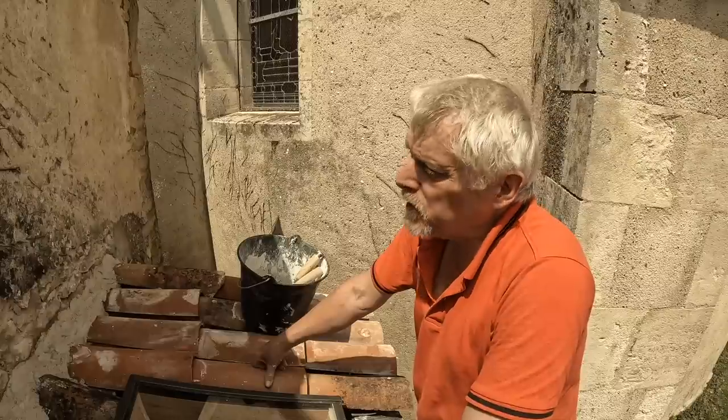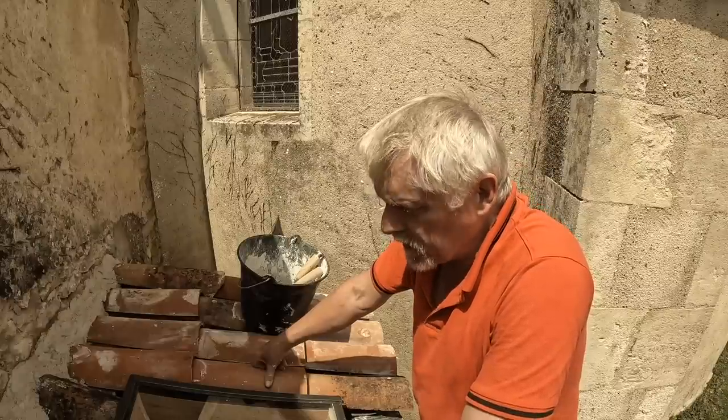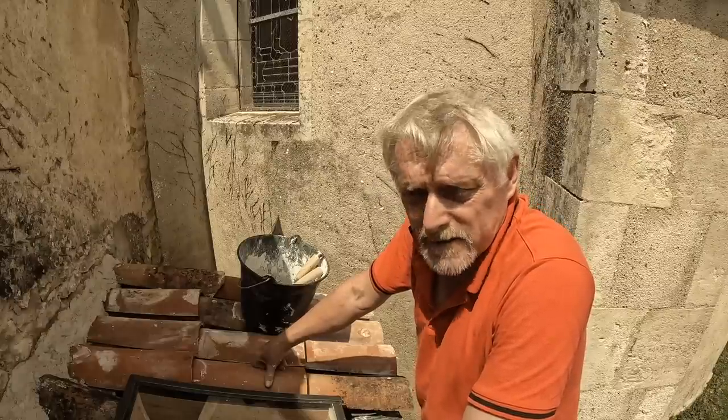That is a big job, getting up on the roof. But we'll see how this holds up. I'm going to go back now and carry on with the panelling.